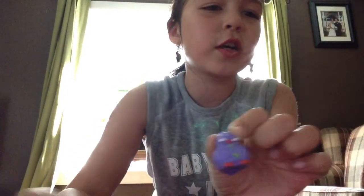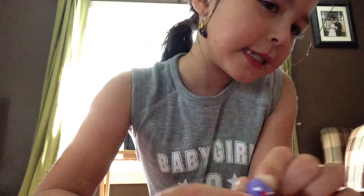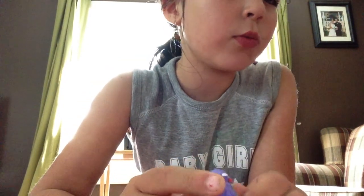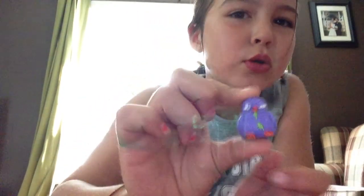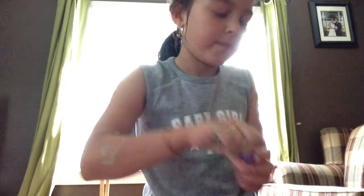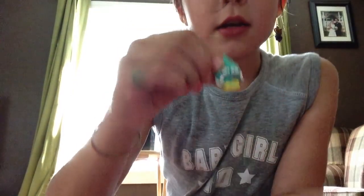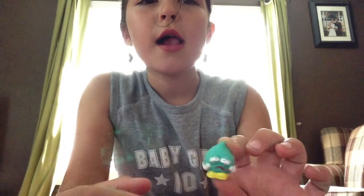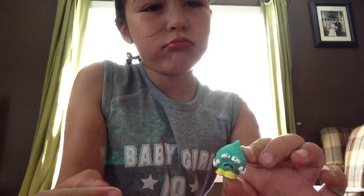So here's my first trashy. I really like this one because it's a little tiny owl that looks shaky as if it's cold. So cute. He's so cute. And then I get this crying little one. So here he is. He's so cute. He's a little sad.